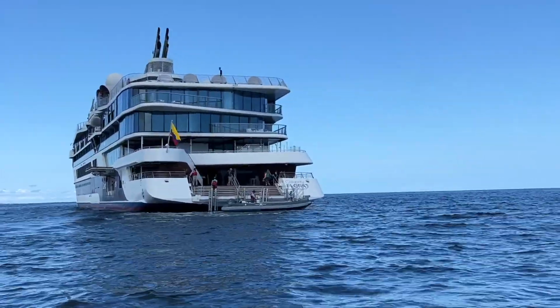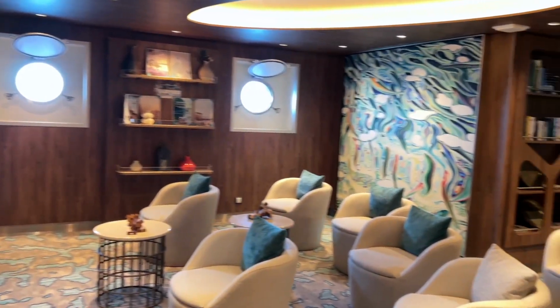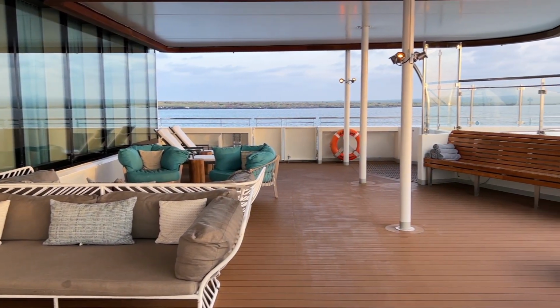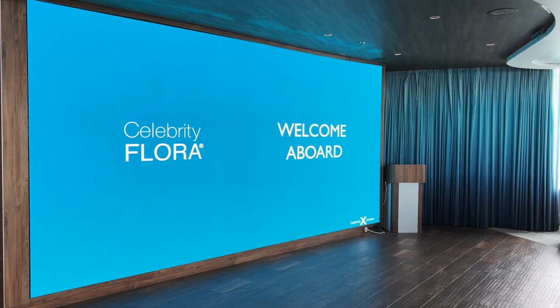Starting on the bottom floor, this is where we get on and off the ship to get onto the tenders for our daily excursions. There's also a lounge and a shop along with guest services. One flight up, you'll find one of the 2 whirlpools that are on board right before entering the Discovery Lounge.